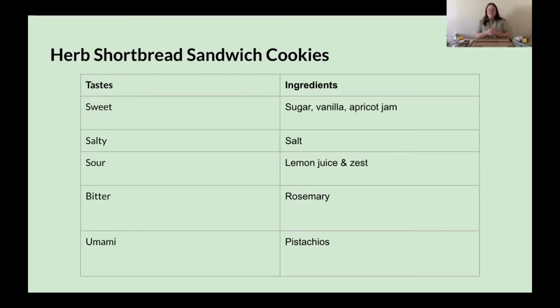That's very sweet. Then for salty, we have salt. Sour, we have lemon juice and zest. Then for the bitter element, we have rosemary, and umami, we have pistachios. So that's going to give that sandwich cookie a really nice, well-rounded taste profile and be very satisfying to eat.